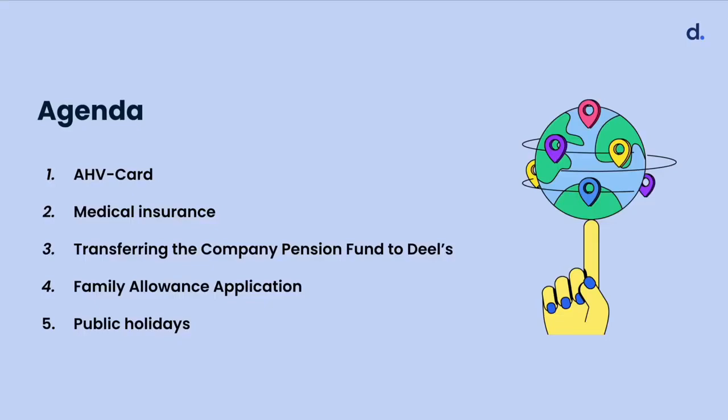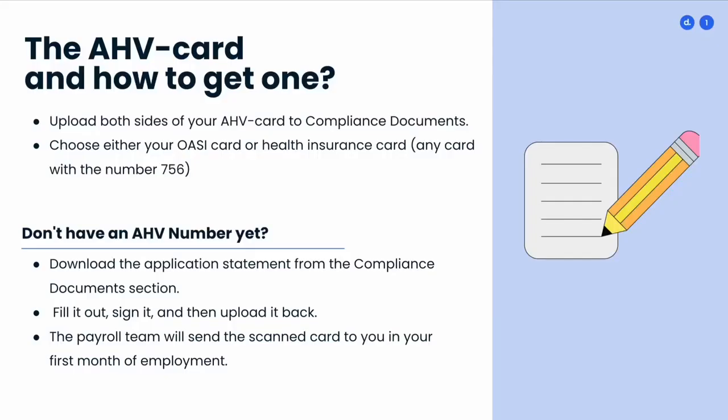application, public holidays. Under the AHV card compliance document, you have to upload both sides of a card which contains your AHV social security number. This number always starts with 756. The uploaded card either can be your OASI card or your health insurance card. If you do not yet have an AHV number, you can download the application statement from the compliance documents section of the platform and upload it back signed.